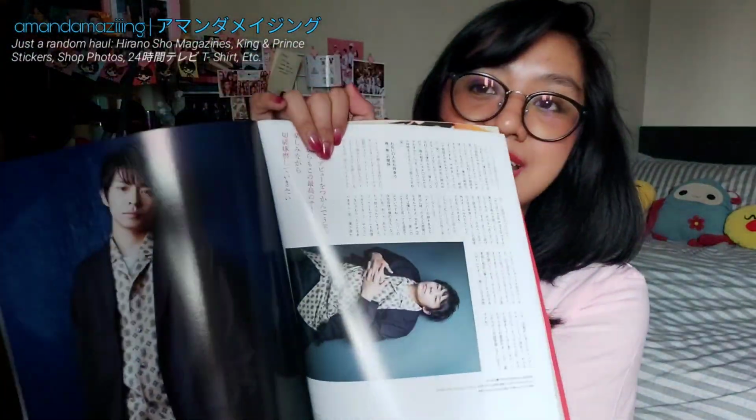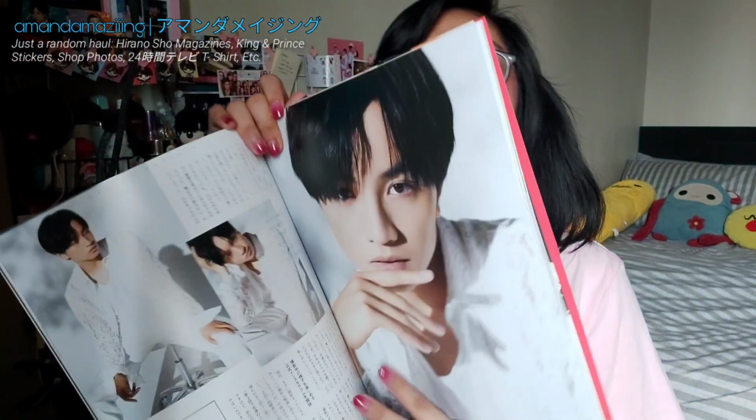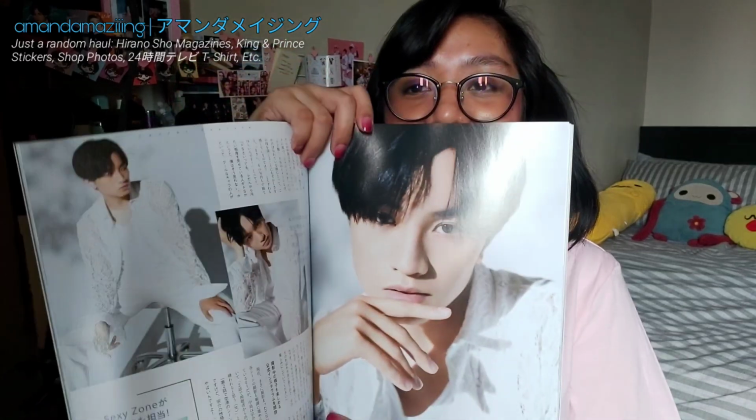And then I also saw that it has a feature with Kishi, so that's really cool. And the photos are really nice as well. And then they also have a feature on Nakagawa Taishi, who I also really like. So I had fun browsing the pages of this magazine. There's also Kento here. So this one, I'm really happy that I ended up buying. And I really like the interviews in this magazine as well.